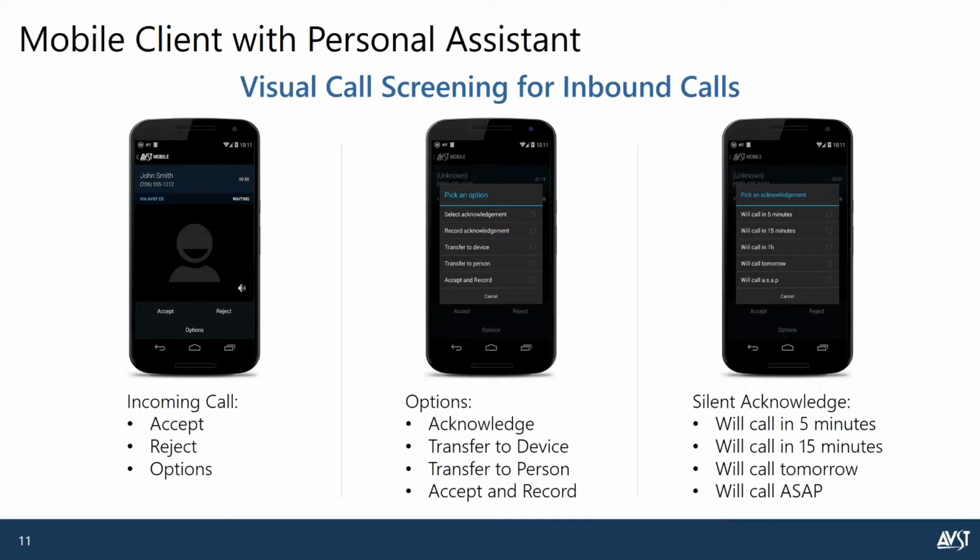The select acknowledgement. If you hit select acknowledgement, you'll get the screen on the far right. You hit we'll call in 15 minutes and go back to the meeting. And John hears, Neil Butler was unable to take your call, but we'll call you back in 15 minutes. So you can actually silently acknowledge a customer right while you're in the middle of a meeting as well.